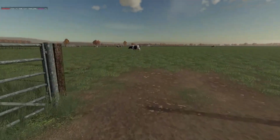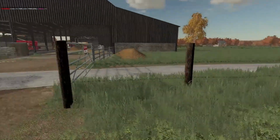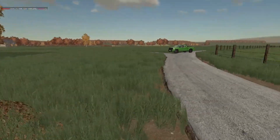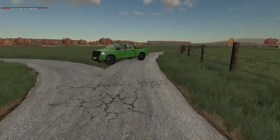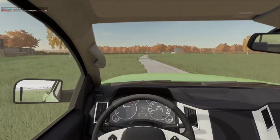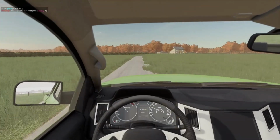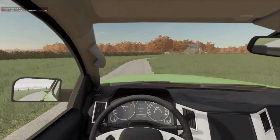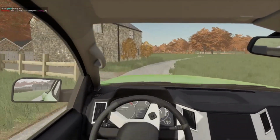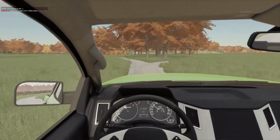It might be an idea to go all out and upgrade. We've got tractors that we can trade in against these as well, so not only will we get 25% off, we'll also get the money back for our tractors, or what we can sell them for, and that will also help to cut down the cost of brand new.